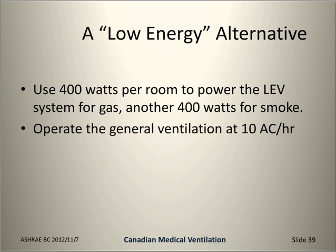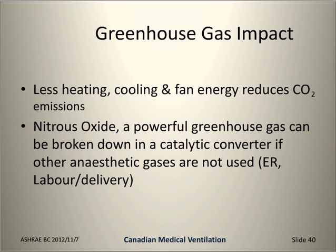And with that, I would suggest they could operate the general ventilation at 10 air changes per hour, which is what they've got in a lot of older ORs. This 20 air changes per hour is a relatively recent thing. Previous to that, ORs were designed and built for 10 air changes per hour in Canada. Apparently in Europe, the standards are all different as far as that's concerned.